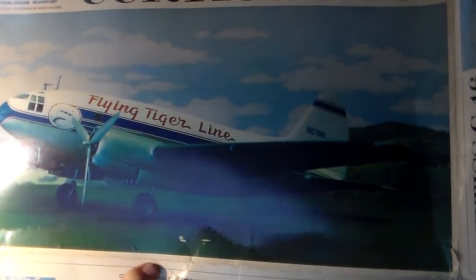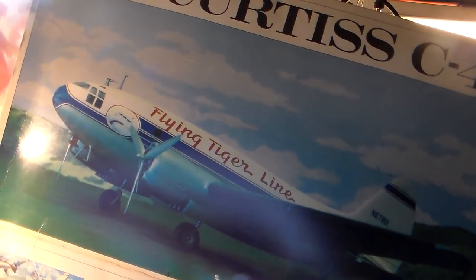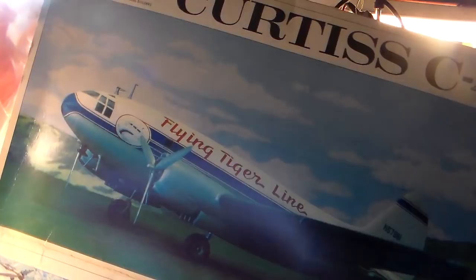I need one of these like I need a hole in the head. I already got three in my stash ready, but for $5, you don't have to twist my arm. This is the Williams Brothers C-46 Commando, an outgrowth of the airliner design. It was used as a cargo plane. It was flown in 1940.